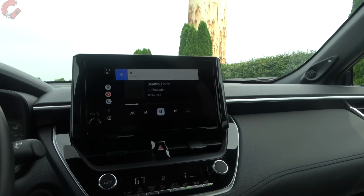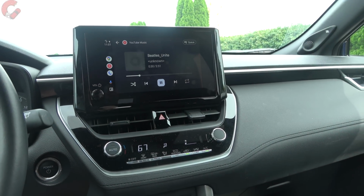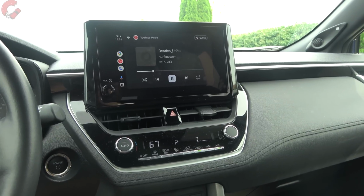Overall sound quality is about what I expect for a vehicle at this lower price point. It's not going to blow you away, of course, if you're a big audiophile, but it's certainly a huge upgrade over that standard 6-speaker sound system.